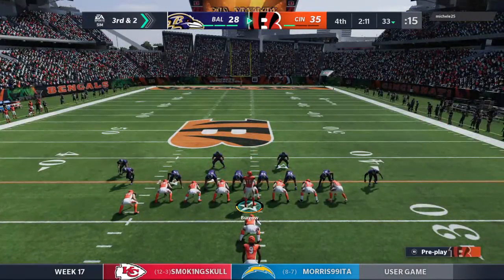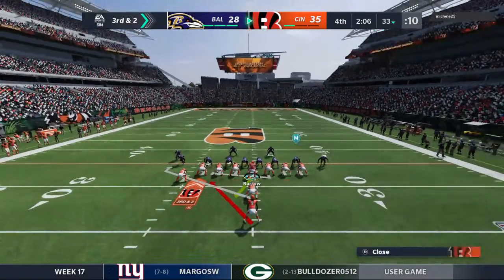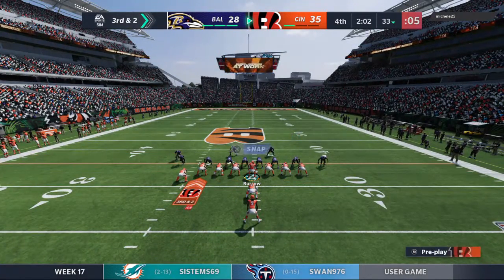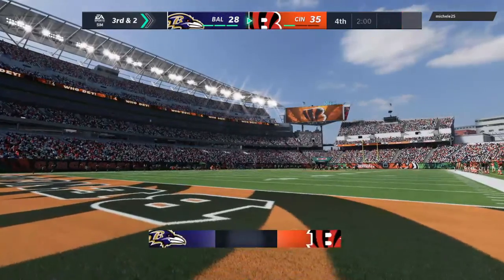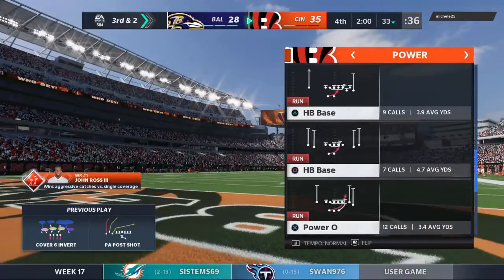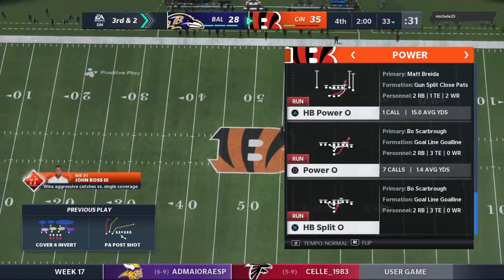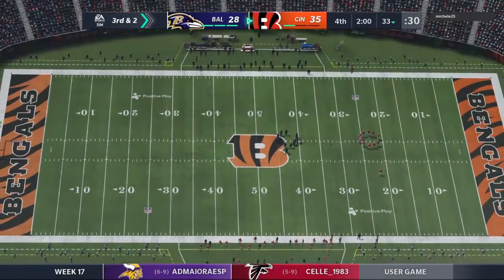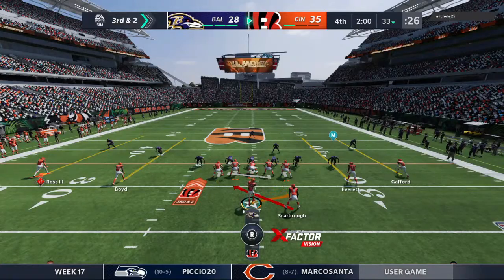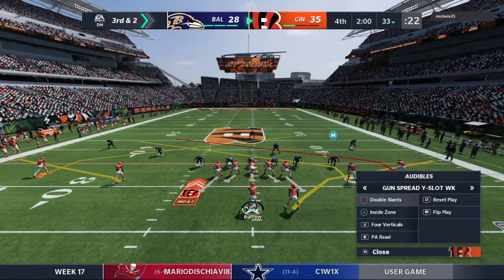This is 3rd and 2, maybe the biggest play in this football game. Fourth quarter, down to the final 2 minutes, and we've got a 1-score game. So the Bengals in possession of the football here as we get you reset. They're facing a critical 3rd down now as they try to hold on to this lead.